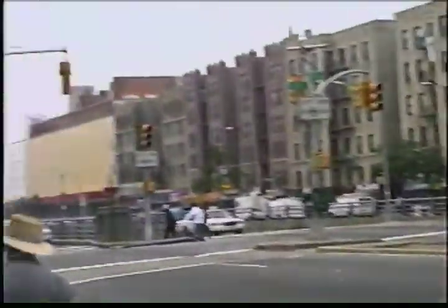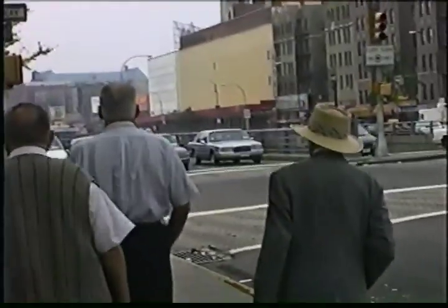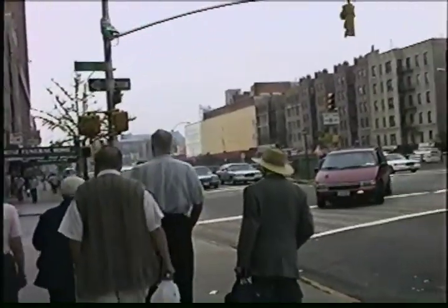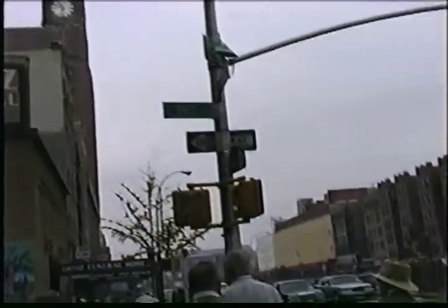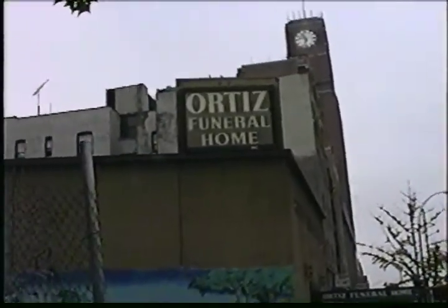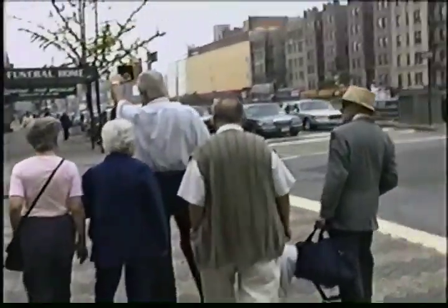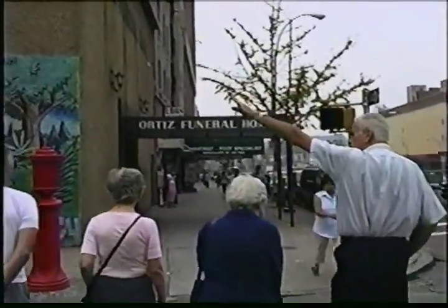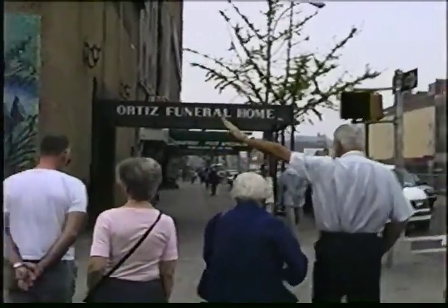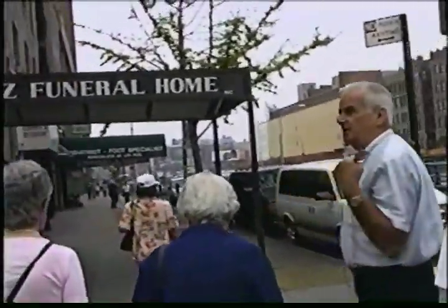Here at the corner of 192nd Street, we come to the beginnings of the modern hub of the Bronx. From here to approximately 183rd Street going south is what we would call the hub. It is bordered, as I said, 183rd to the south, approximately Webster Avenue, Southern Boulevard to the east, University Avenue to the west, and just about here to the north.